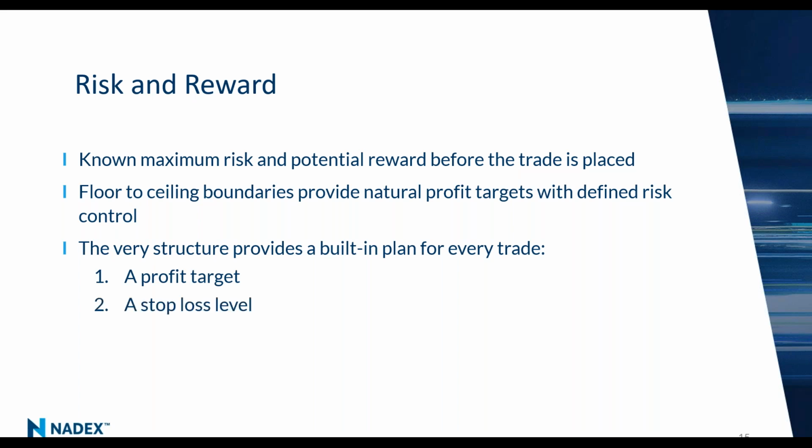So if you buy one, you've got a profit target. Your target would be if it hits the ceiling. If you sell one, your profit target would be, hey, if it hits the floor. So at either one of those situations, you would get knocked out for maximum potential profit. Thank you very much. Move on to your next trade.